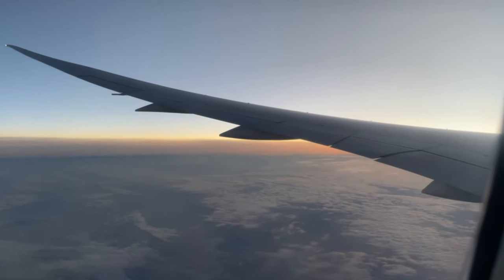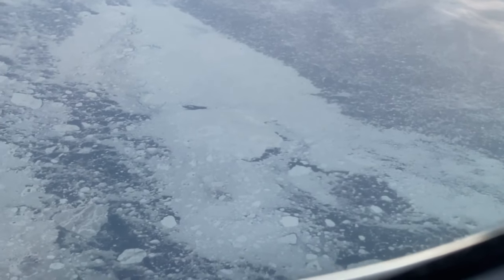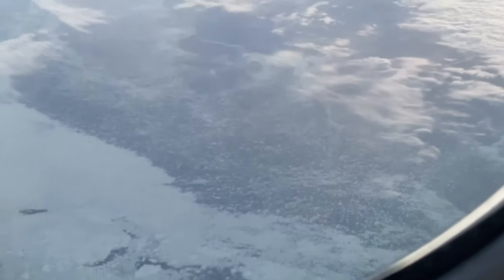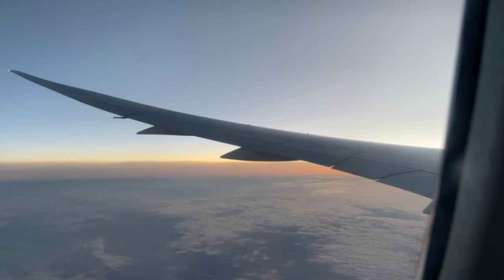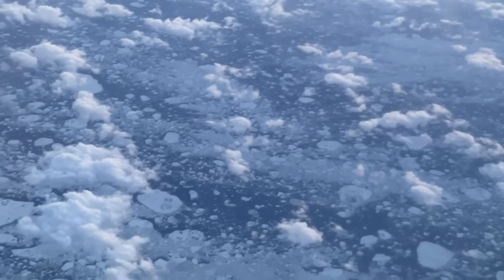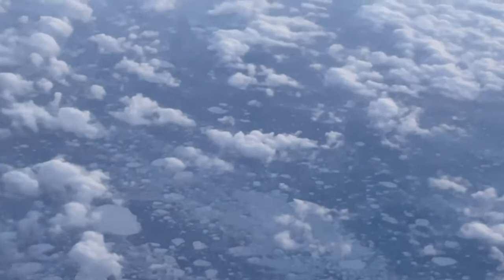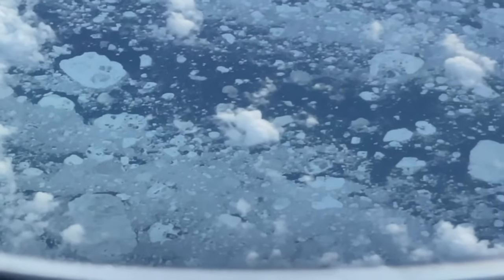I woke up when it was still dark, so I decided not to record for a little while, but breakfast service started to begin, and I saw the polar ice caps in Greenland. It was quite scenic to see these awesome polar ice caps just perfectly sheeted. Unfortunately, they looked to be melting, and that's because of global warming, and it's our fault, but it was very beautiful to see the polar ice caps.